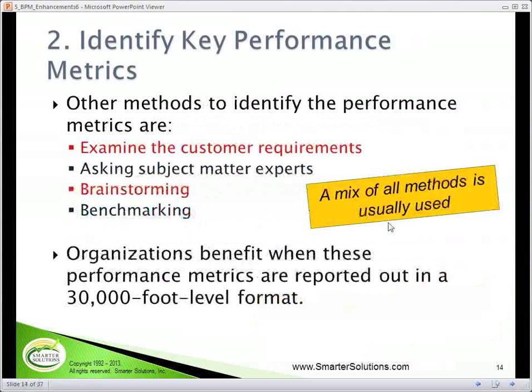Okay, now, there are other methods, as I mentioned, that you can use to capture good metrics for particular functions, and we have some of those listed there. Look at customer requirements, talk to the subject matter experts, do brainstorming and benchmarking. But I would still like to always come back to thinking about what's a good measure from quality, cost, and time. That's a good foundation that I like to work from. And again, we like to end up reporting these as 30,000-foot level metrics and not just a table of numbers and variances to goals and so on.